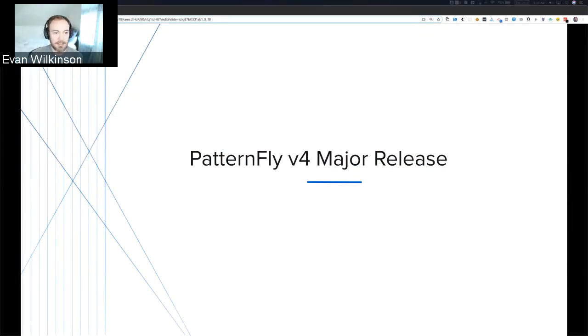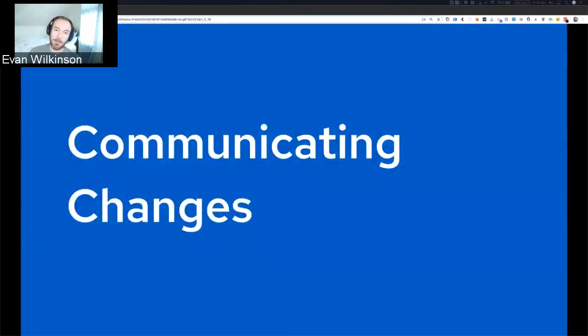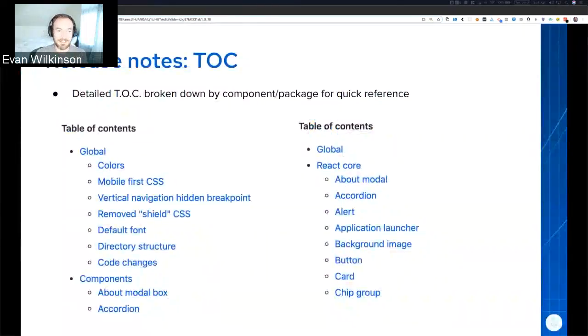So the first thing I wanted to talk about is just about how we're communicating these changes. There's been a lot of stuff we've been working on over the last couple months, and even I've been pulled in from the last year or so to make this product as good as it can be. So the first thing that we'll take a look at is the table of contents for the release notes.